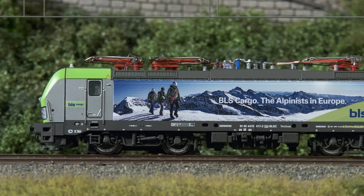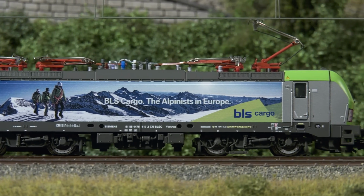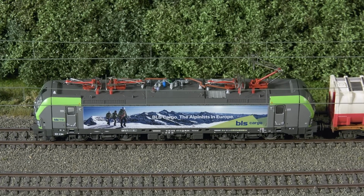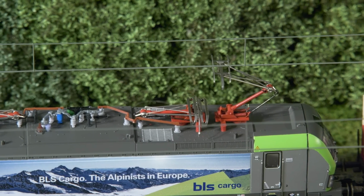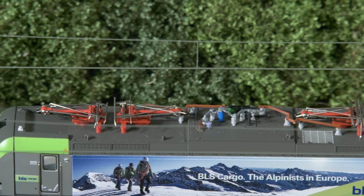We now have a BLS Vectron, a multi-system Vectron with approval for several countries, Switzerland of course, but also for Germany, Austria, Italy, the Netherlands and Belgium. So it gets around a lot in Central Europe. This is evident from the prototypically designed roof garden of the Vectron. It has the A39 country package. The roof-mounted pantograph for Germany and Austria has been raised.